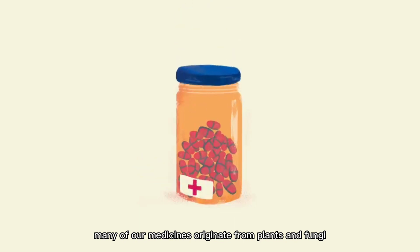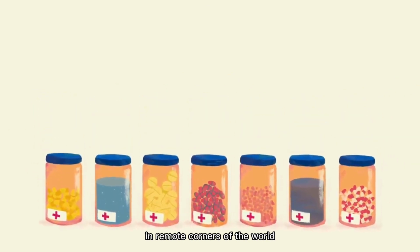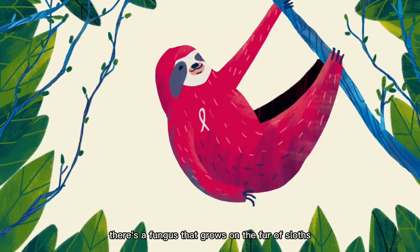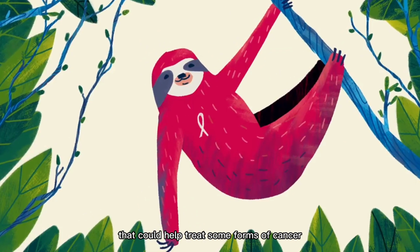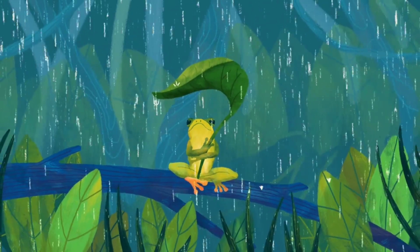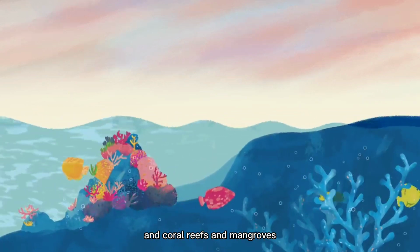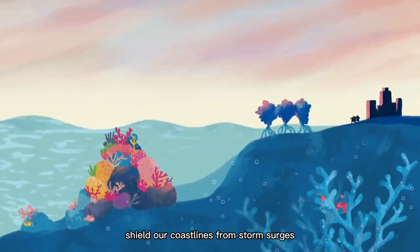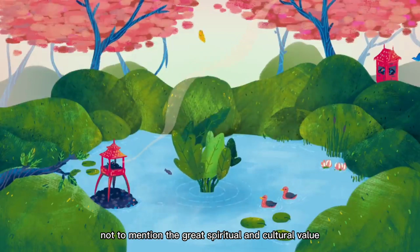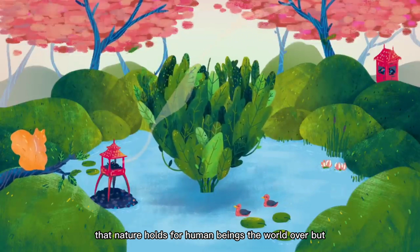Many of our medicines originate from plants and fungi, and many more may lie undiscovered. In remote corners of the world, for instance, there's a fungus that grows on the fur of sloths that could help treat some forms of cancer. The natural world shelters and protects us too. Trees and shrubs protect our homes. Coral reefs and mangroves shield our coastlines from storms. And all that is not to mention the great spiritual and cultural value that nature holds for human beings.